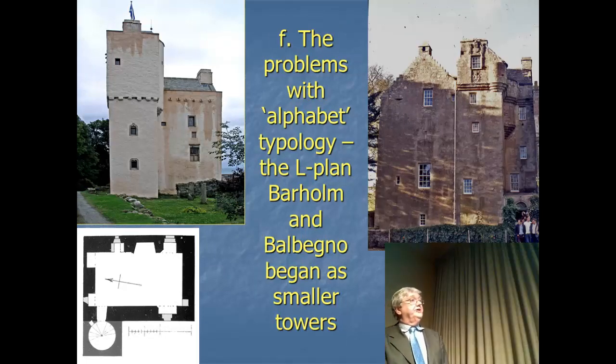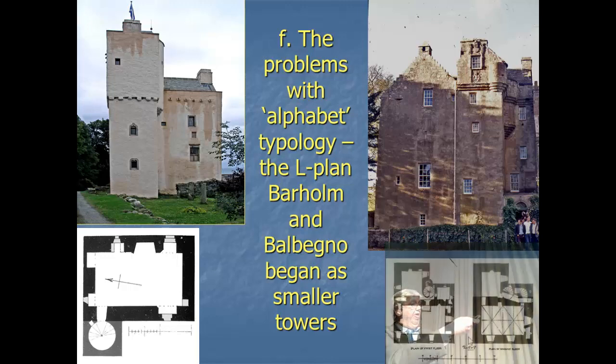Then we have a problem with language, particularly this so-called alphabet, Z plan, L plan. Here is Barholm, there is Balbegno. If you go on site, look closely at the building, it's quite clear there was a wee tower in Barholm, there's a stair in there, and it's been extended in the 16th century. It is very much more obvious in Balbegno how the original tower was extended and the tower was cut down so they could insert their vaulted ceiling.